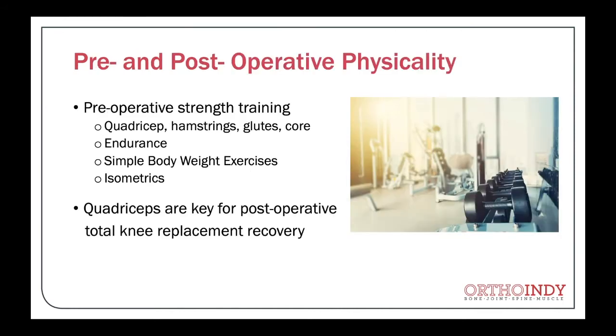So physicality, pretty straightforward. The stronger you are and the better shape you are in coming into surgery, the better you will do recovering. Now, of course, it's hard to be in great shape when you have arthritis. And a lot of people say, well, I can't exercise because I have arthritis. Well, I'm just talking about having good control over your muscles, and you can do that with some very simple exercises preoperatively so that you can ensure that you have good control over your muscles.